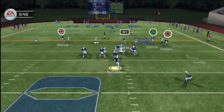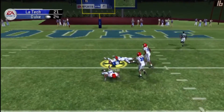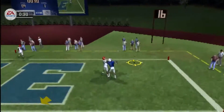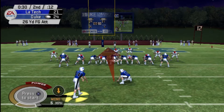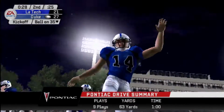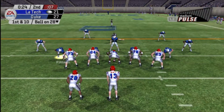The passing game is working today as he will connect again with Parker, as the Louisiana Tech defense is quite porous in the passing game as well. McFadden draws back in the pocket, cannot connect, brings up 4th and goal. Duke will like to go for a field goal, and they will make it. Brings up a 27-21 score here with 28 seconds to go in the half.